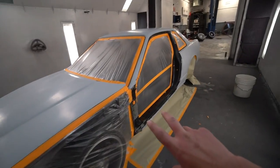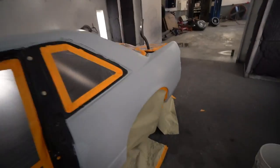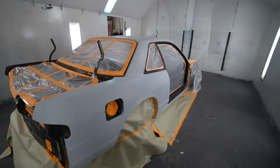So Anthony has the whole car taped off. Obviously the wells, he just sprayed it with a waxing grease remover to clear off all the contaminants that would be on it. Dirt, grime, grease, oils, almost go time.